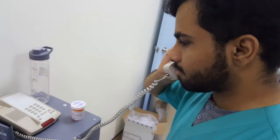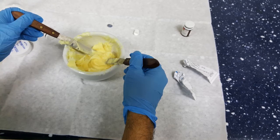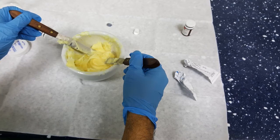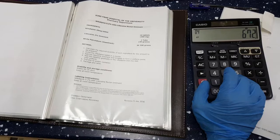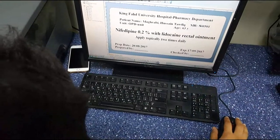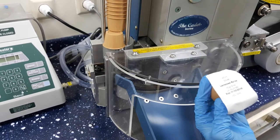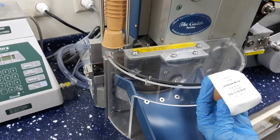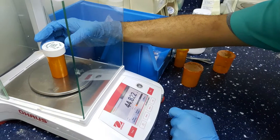Our activities in the compounding department were receiving the orders by telepharmacy from hospital departments for preparing medication. Preparation of medication for specific populations such as pediatric and geriatric by following the instructions of preparation in the hospital formulary. Calculation of the amount required that should be added to the compound medication. Printing a specific label for each patient, preparation of a certain amount of syrup by Euclid unit dose syrup to avoid wastage of medication, weighing the required amount that will be added to the compound medication.